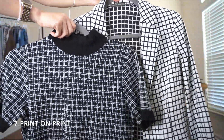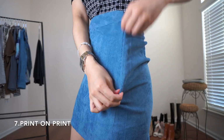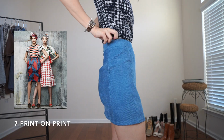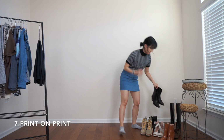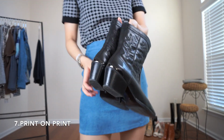Now this is something that I'm doing quite often these days, which is print on print. Now runways and people are going crazy over this trend. They mix tie-dyes with paisley, and now let's take a step back and make it a little bit more simple for everyday wear. So I would initially go with something that has less colors on both prints.